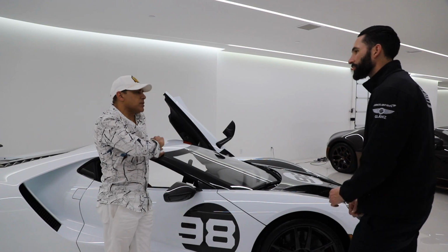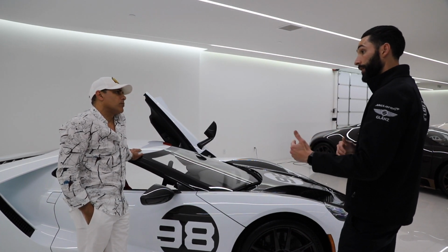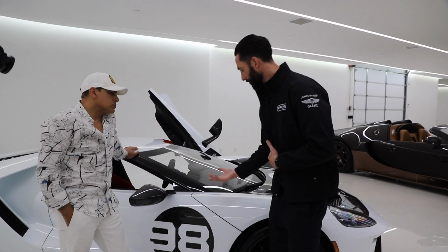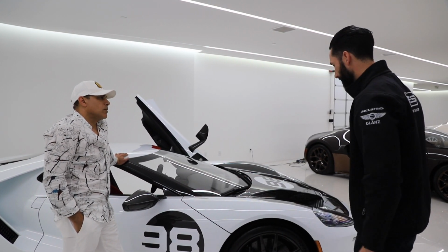And you guys have a computer that cuts all the pieces, right? So Expel has a template, and we start with that, and then we extend the edges. If you don't do that, let's say you just use a template, you're going to have a line that goes all the way around there, which doesn't look good. So we start with that, and then we roll it over. So when you open the door, all those edges are tucked in. You don't see it. Awesome.